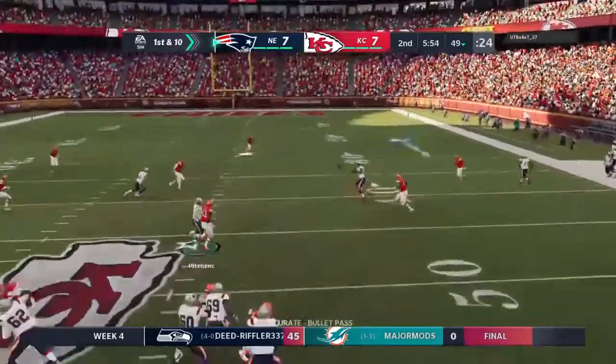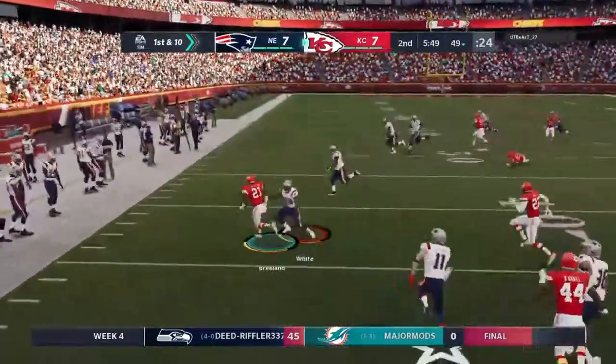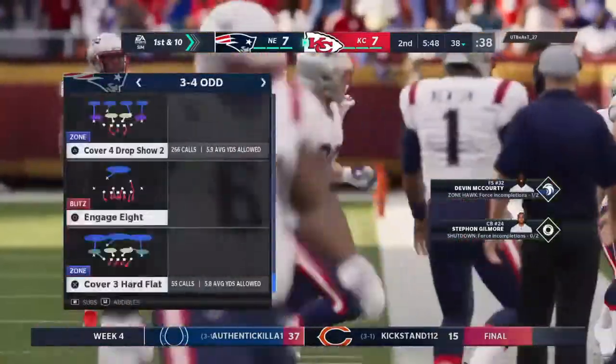On 1st and 10, Newton. It's complete to Jerron Brown. And now look at this. Big gain, but a fumble. And it's picked up by the Chiefs. And this one will be returned to right around the 38-yard line.